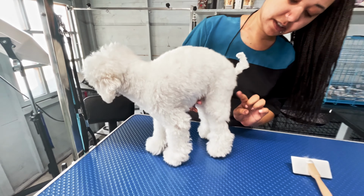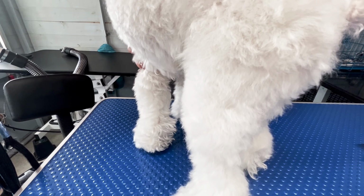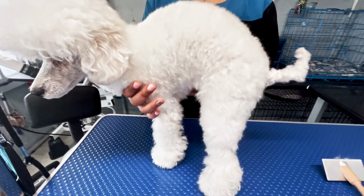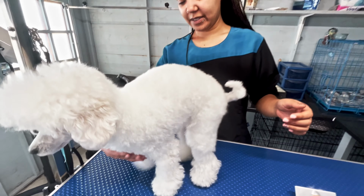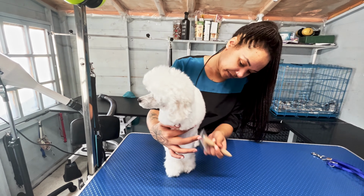See how cute that bit looks now compared to, is that cute still? Good girl. Right, let's get you all brushed then. Yeah?